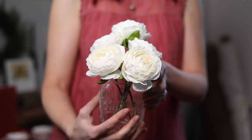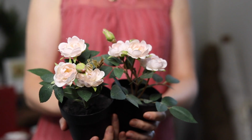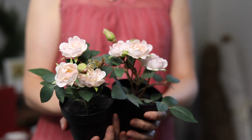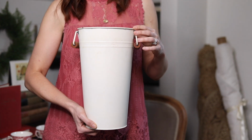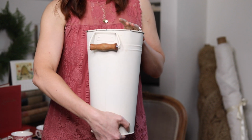I had some little ranunculus. I also got these at IKEA. These tiny little pink miniature roses, IKEA. And then this, I thrifted this a while ago, and then it's a French flower bucket, and then I painted it cream. Okay, so that's a good place to start.